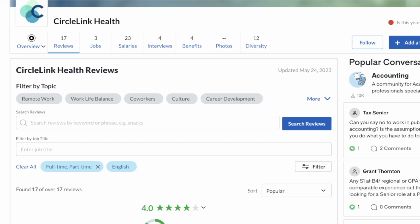Now, they only have 17 reviews on Glassdoor from past and current employees, so I please urge you to do your own research on any companies before giving them your personal information. They do have a 4.0 out of 5-star rating, though.